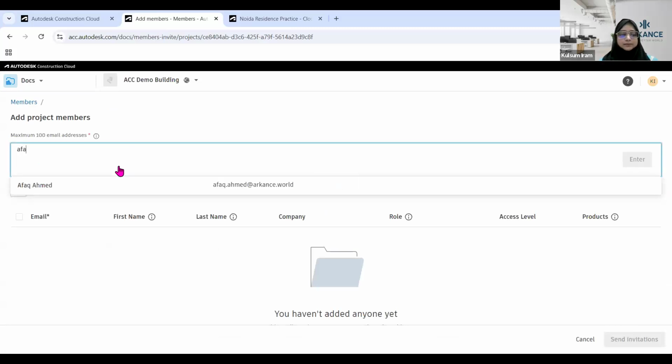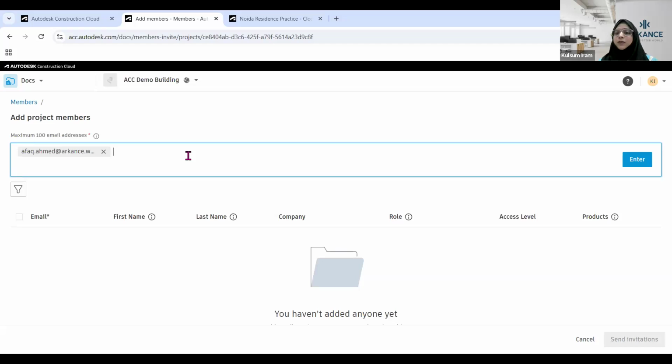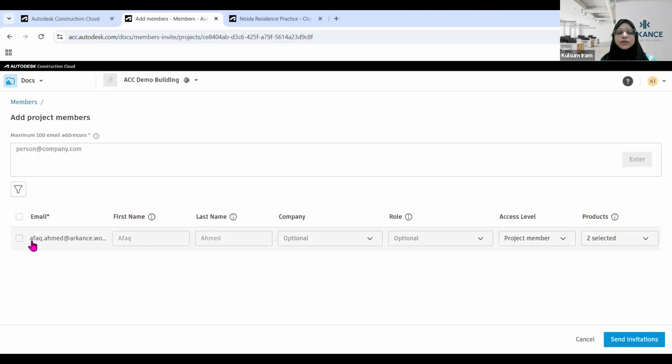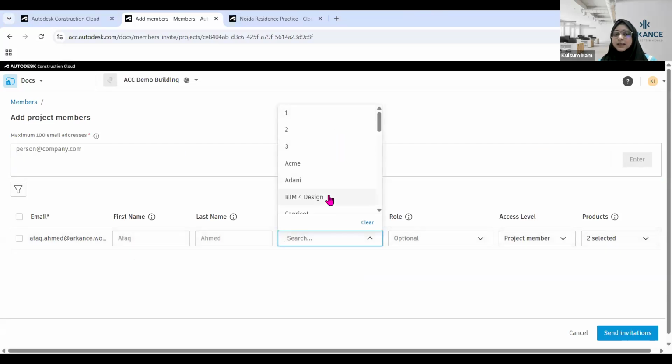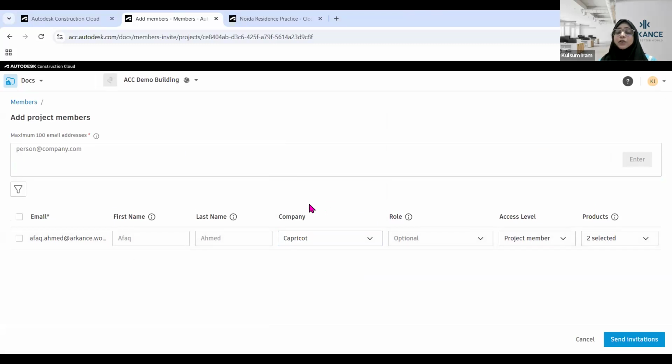Let me just add one ID because I remembered this ID. That is why I'm adding him. Okay. And once you provide the ID, you can simply select enter, and your first name and last name is going to be populated automatically. But you need to define which company he's from. You can define your companies over here, and according to the company, it will let you select which company he's from. You can also create these companies in a form so that you can set and create some filters out of it, and you can also provide access according to companies.